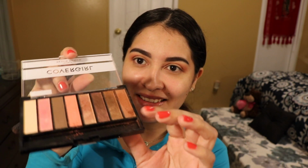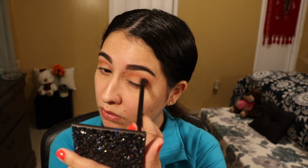Actually, the only bad side is that this palette has quite a bit of fallout, as you can see right here. But I went in with this color, as you can see, and I'm just applying it on my outer V area just to darken it up a little bit more. So this is how it's looking right now. Just don't need to apply more on this eye.